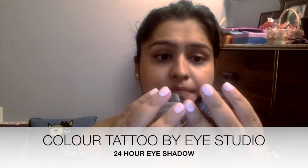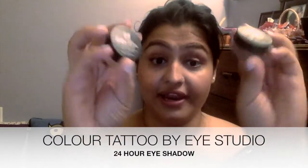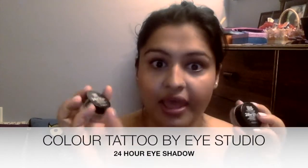Okay, then the products that I'm going to pull out next are all from Maybelline. I got a lot of Maybelline products last month. I think I love Maybelline as a brand, and you have a lot more to choose from in Canada than I had in India. The two things that I'm pulling out right now are things that I heard a lot about. These are the Color Tattoo by Eye Studio, the 24-hour eyeshadow, and they actually last really long. When I go to work in the morning and put them on, when I come back, or if I go out at night, I'll have to take off that eyeshadow. So they really last longer.